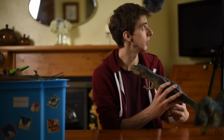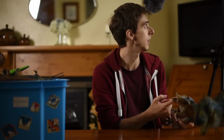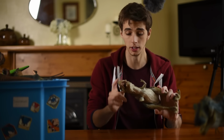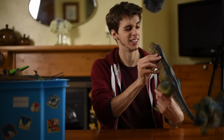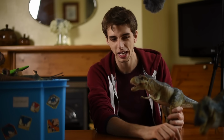Coloring, paint job, sculpt, everything on this is like a solid 10 out of 10. Love the realistic feeling. It's hard in plastic places where it needs to be, like the arms and the legs, all completely solid. This entire leg solid. But the detail on its sculpt is, this is the T.rex. No doubt about it. That one, the Bull T.rex, it could be anything. You could say it's a Gorgosaur or something.